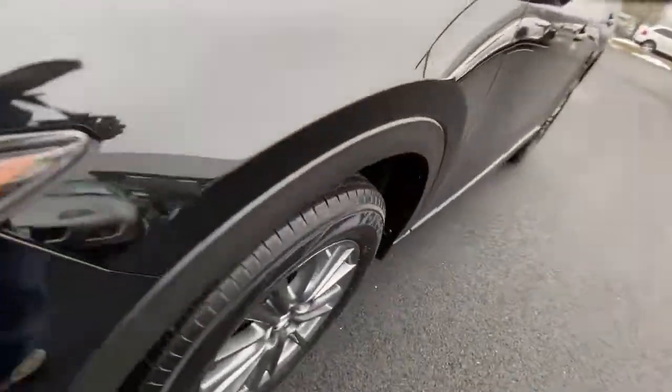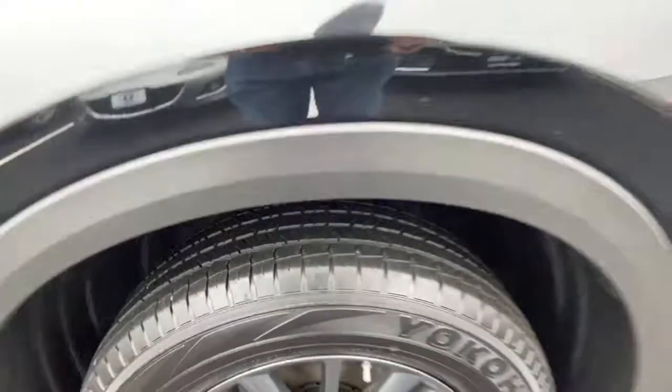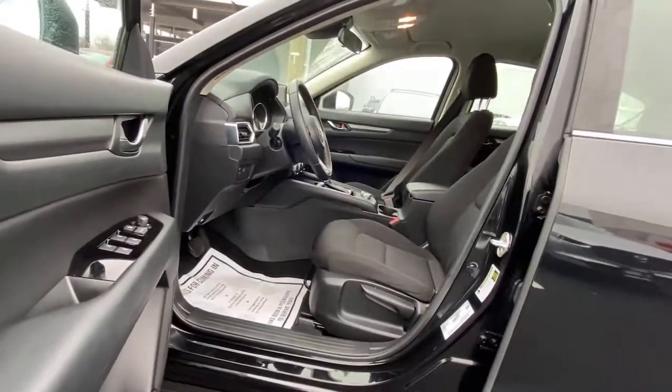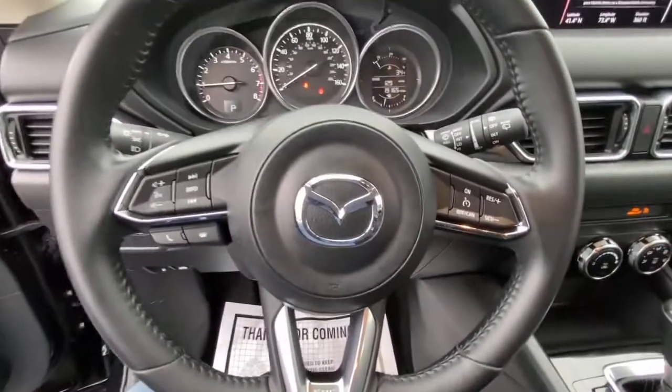These are just some of the great options this vehicle comes with: keyless entry, leather steering wheel, rear spoiler, traction control, intermittent wipers, cruise control, power windows, power steering.